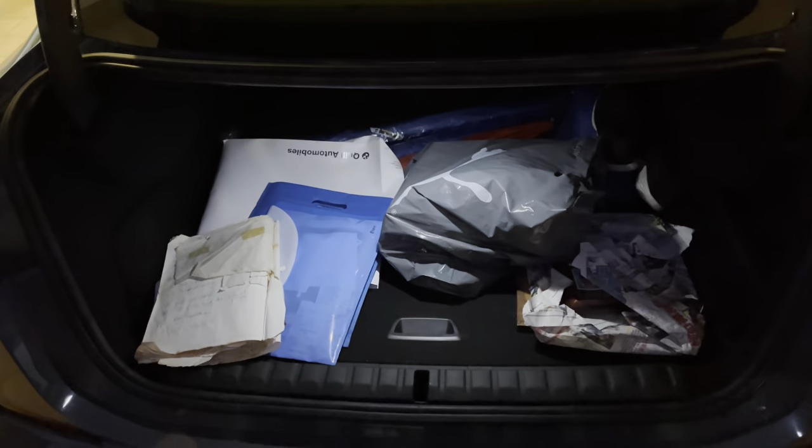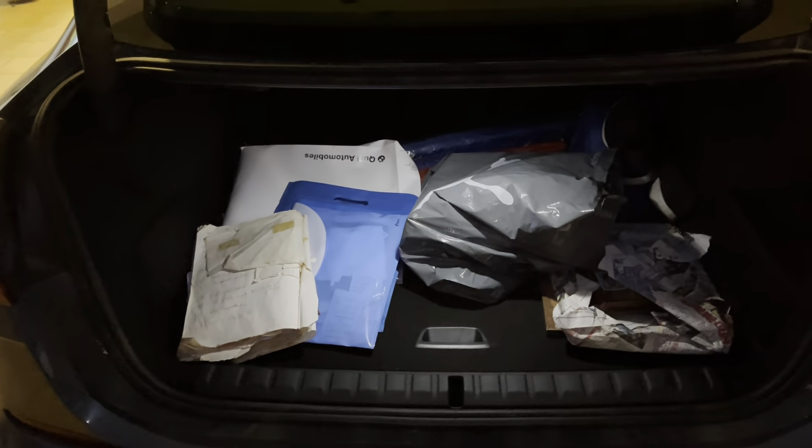So boot space in the 218i Gran Coupe is quite good. You get a 12-volt socket right here, as you can see. Storage trays on this side. And you can fold the rear seats via this lever right here for both sides. You get a nice storage area below this boot floor. So yeah, overall the boot space is quite good. And you get a LED light right there. Yep, so now let's close it.